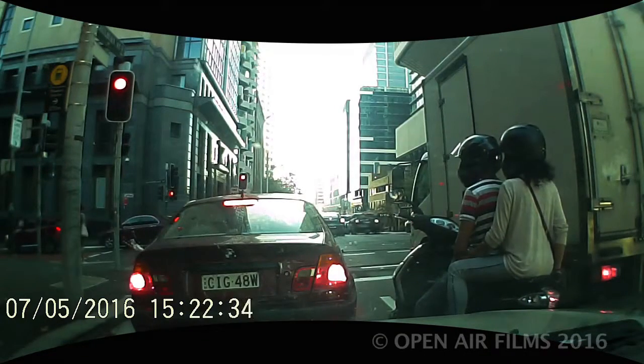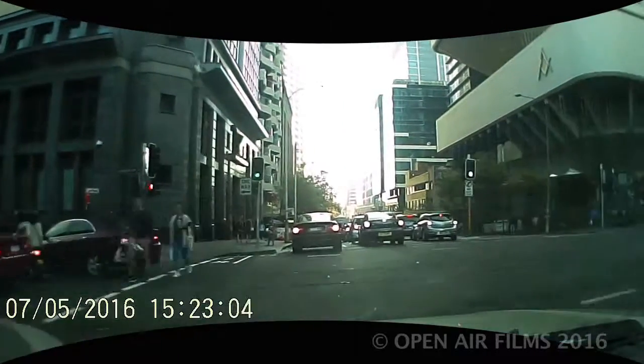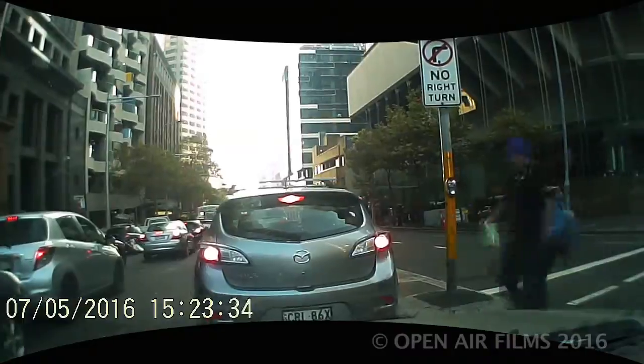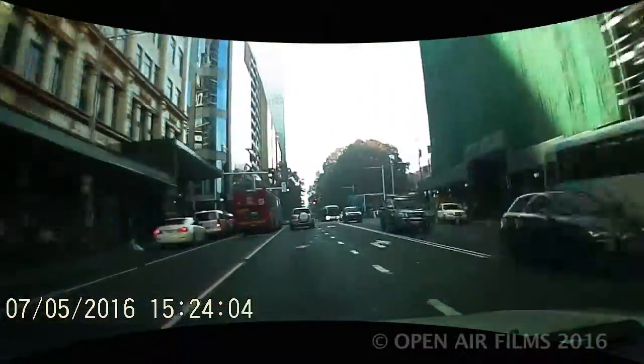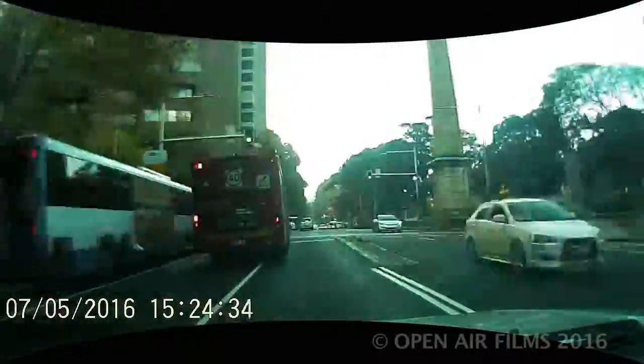Now this guy stayed at the lights a few times and then we had a bloke on a bike pull up and he seemed to want to go to the left and nearly collected the car, which he decided to go across. There must have been some sort of an accident. I could see red lights and blue lights flashing and God knows what else. So running late, I turned back and went down Elizabeth Street.